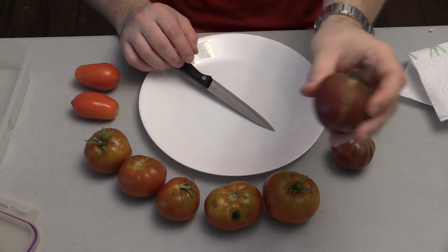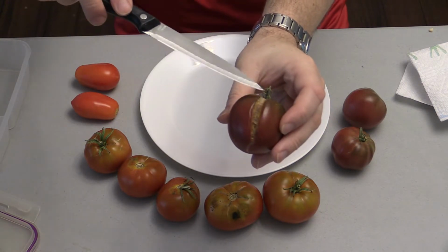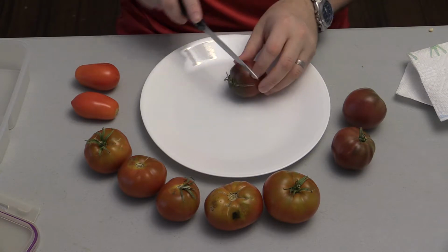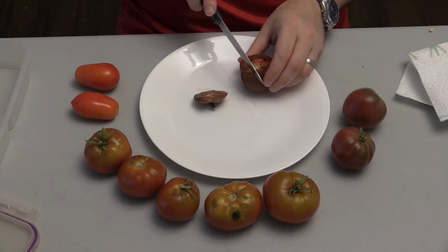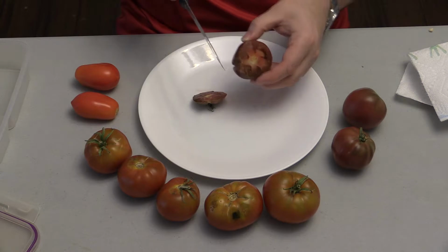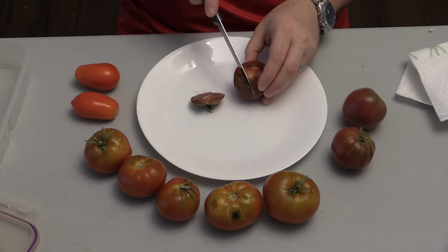So these ones had a little issue with splitting, and I believe that is a water issue. And now that I cut these open, this one must be the black Zika ones.